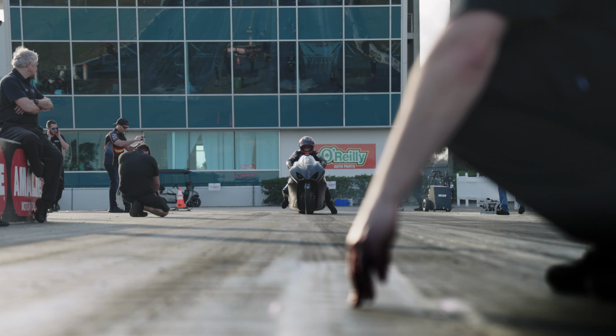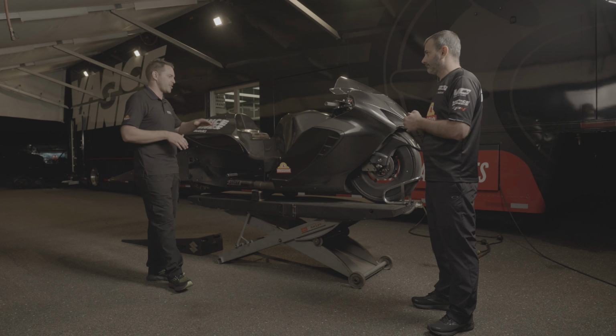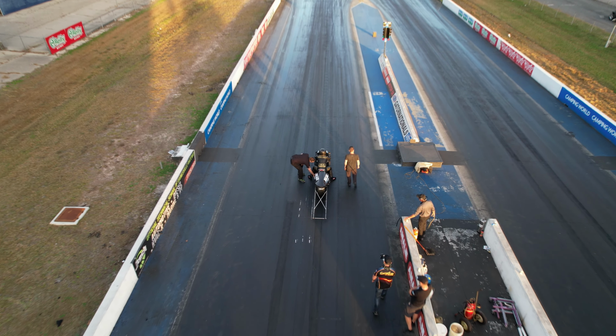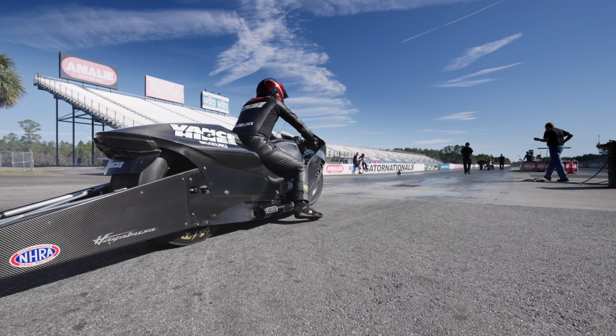We had a great test session here at Gainesville to start off the year. Couldn't have really gone any better. This motorcycle went over 200 miles an hour, 10 runs in a row off the truck. It shows the leaps and bounds we made over this offseason to get this thing right.